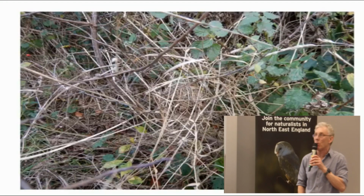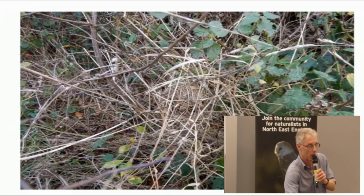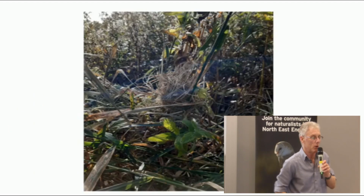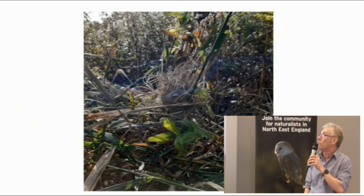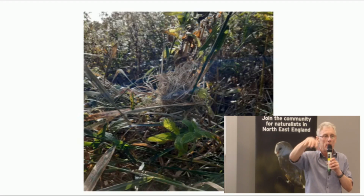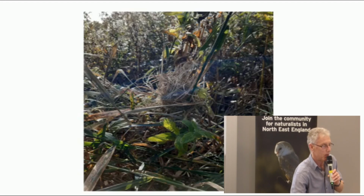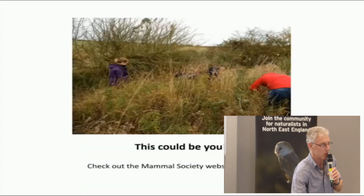Sometimes they're even a little bit more obvious. So this is just a few stems of grass growing through some blackthorn or such like, and they've made that into a nest. Or this through a little bit of willow herb. But these are mostly exceptional. Usually you've got to rummage around, and if you're looking at cocksfoot and dactylis, things like that, you need to get quite well down into it to find the nests. But when you do find them, it is very rewarding, and they are very unusual.